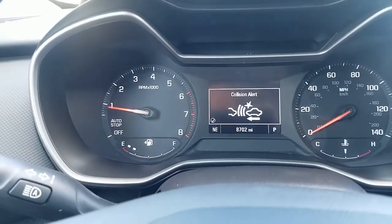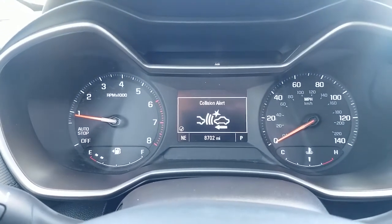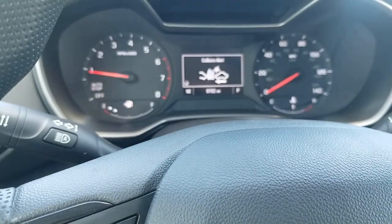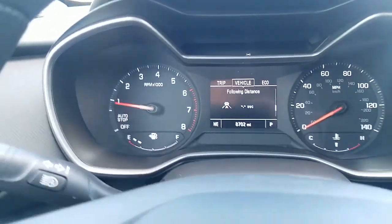And this is the collision one there. So this will actually brake for you. If you're getting too close to a car, it'll brake for you. And then you can set the settings shorter or longer. I'm pressing the button right here and that's what it's doing. See that? Really nice. And that's for the lane. That's beautiful. It's a really nice feature. A lot of these new cars are coming with that.